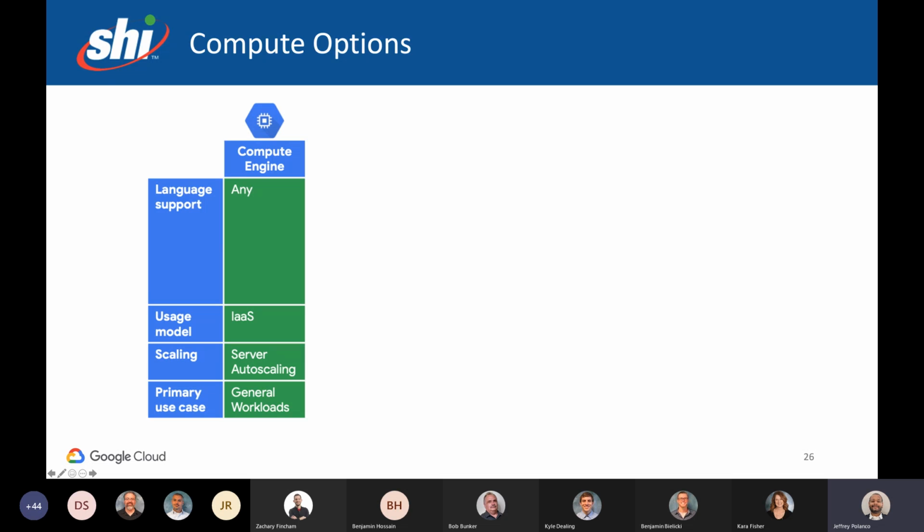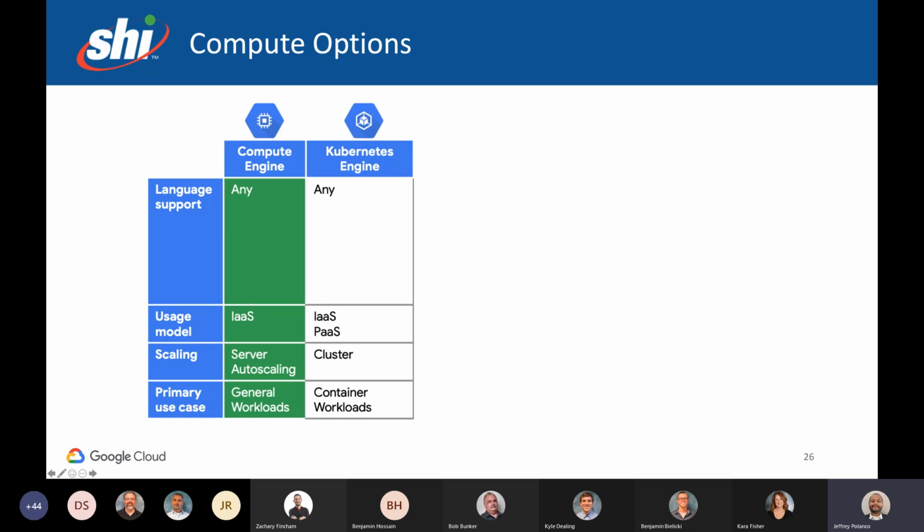It supports any programming language. Its usage model is IaaS, or Infrastructure as a Service. It leverages server autoscaling, and the primary use case is general workloads. The next compute option is Kubernetes, which also supports any programming language. Its usage model is IaaS or PaaS, which is Platform as a Service, and it leverages cluster scaling. The primary use case is containerized workloads.